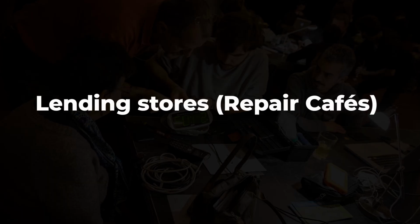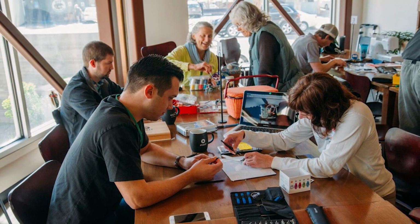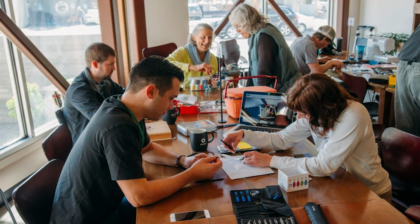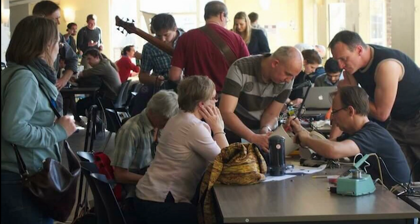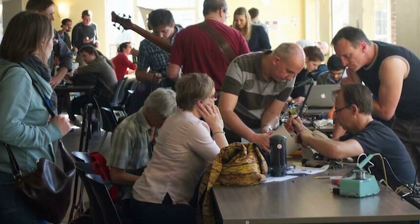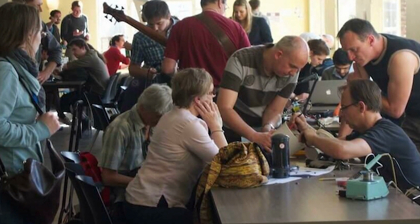Lending stores and repair cafes. Back then, one simply went to the neighbor. Today there are lending stores. There waits the drill for its use, just like the sewing machine on the shelf. And in the repair cafe, things are repaired, screwed, and laughed over. Things stay longer, community grows stronger.